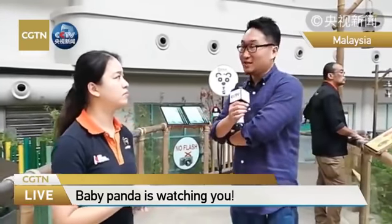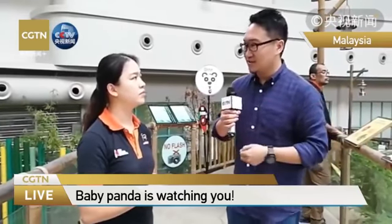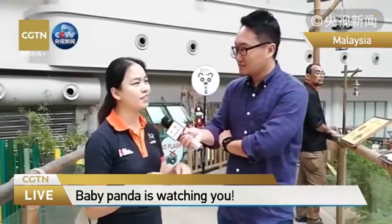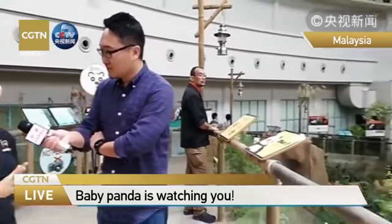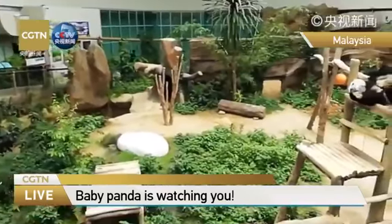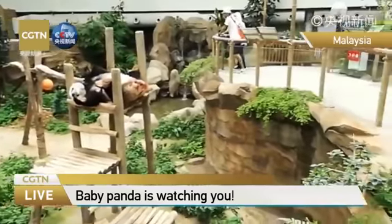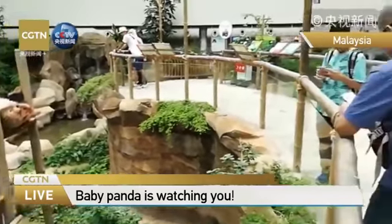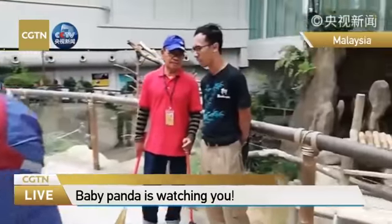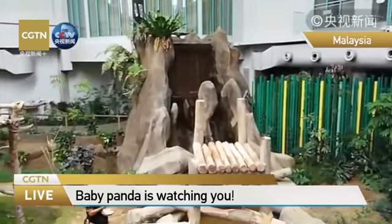And we have just talked about that Liang Liang and Xing Xing have just given birth to their first baby, Nuan Nuan. And this year, they are delivering a second offspring. So for the zoo, do you feel much easier to take care of the second offspring? Yes, actually, the first time when we saw the baby panda, we were not sure how to deal with it. But at that time, we had some support from China. And this time we are much better prepared, and we can also learn from our previous experience.